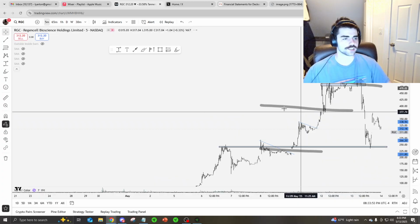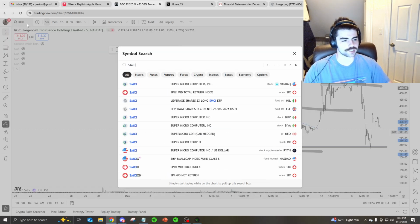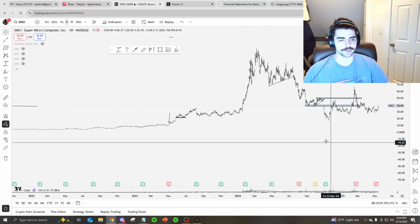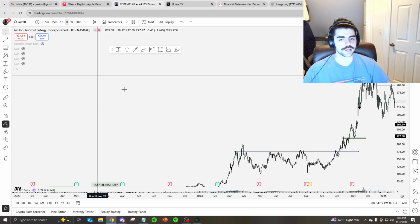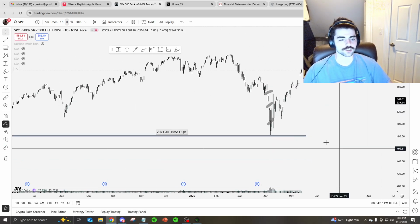Okay, so that's a pretty standard setup for parabolic shorts, but it can also work in reverse on capitulation, because what do we see in the parabolic short? You see accelerated volume and you see gapping after a trend already in that direction. For SMCI, you have this long run that leads up to it. For MSTR, same thing. For SPY, you have exactly the same thing, just in reverse, right?